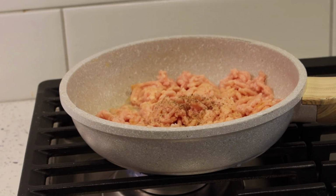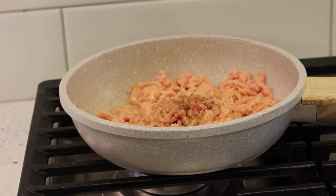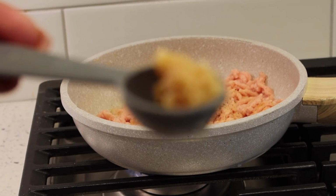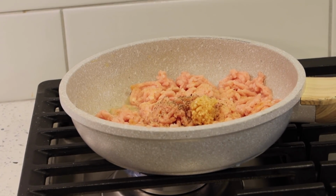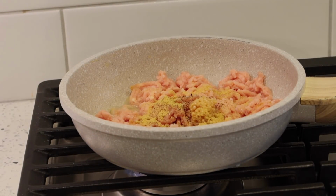So this is 1.5 tablespoons of garlic. And it smells absolutely amazing. I am a garlic person. If you've been watching me, I absolutely love garlic. So I'm just gonna add that in there. And I'm just gonna add a little bit more of the chicken seasoning because it's gonna do everything for this. So this is not gonna take long at all.